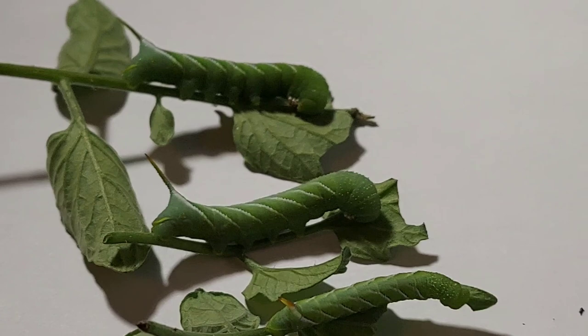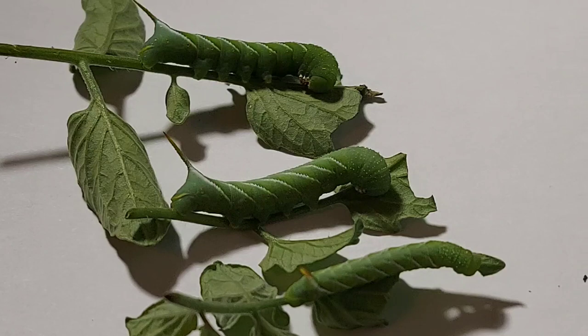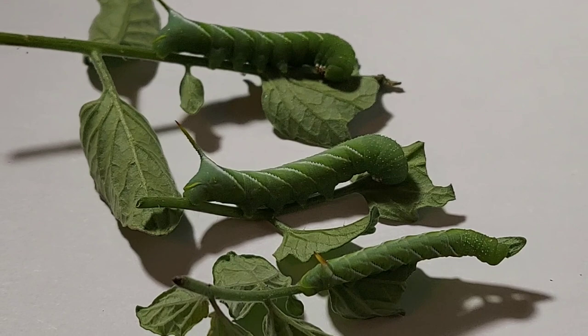Squish them. Flush them down your toilet. Or leave them for the woodpeckers and other birds that like to eat these. But these are called the tomato hornworm or the tobacco hornworm. And so they eat vegetables, grape leaves, tomato leaves, tobacco.